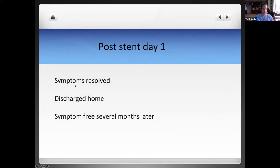So the symptoms were resolved right away, and just a day after that stent, he was discharged home. And then on follow-up in the clinic, he was symptom-free. So, a classic case of an arterial dissection that is causing a lot of issues, and it's being solved with an arterial stent.